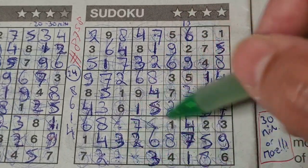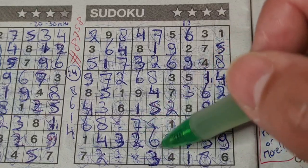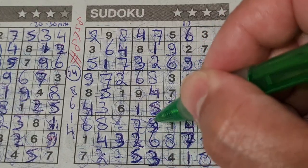2 numbers left in this big square. The 1, the 2, 3, the 4, 5 is missing, the 6, the 7, 8, 9 is missing. 5 and 9. We have a 5 in the middle column, no 5 there. 5 should be here, and the 9 goes there.